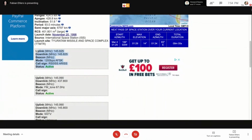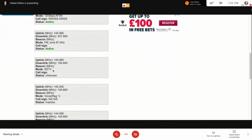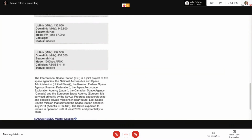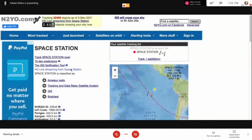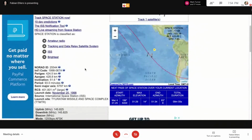So this is the one I've pulled off, where it says that the digirepeater is currently active, and then we have got the FM voice repeater, which is currently active as well. All the others, like the SSTV, unknown, we're not sure at the moment. NA1SS is currently inactive. All the different ones, they're all kind of switched off at the moment and are not being utilized. Yeah, but this is a really handy kind of page as well.